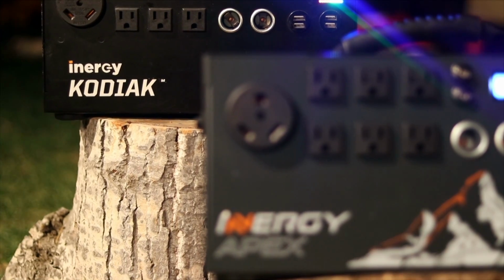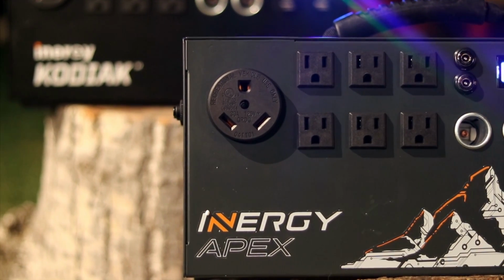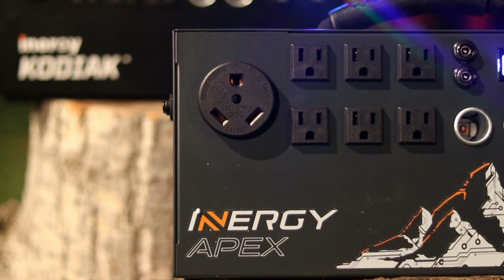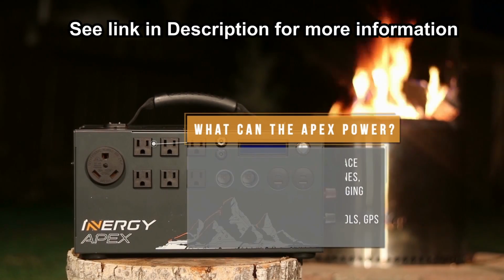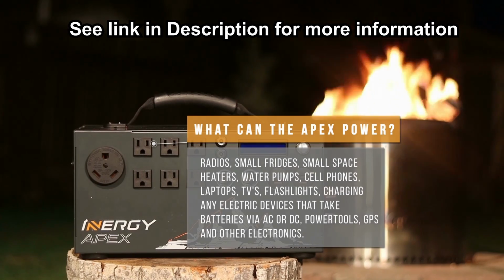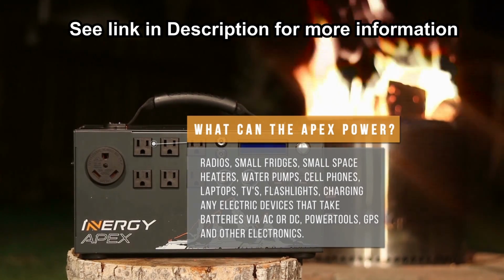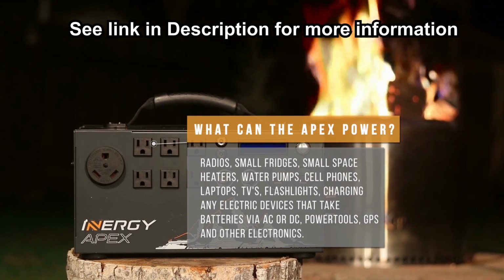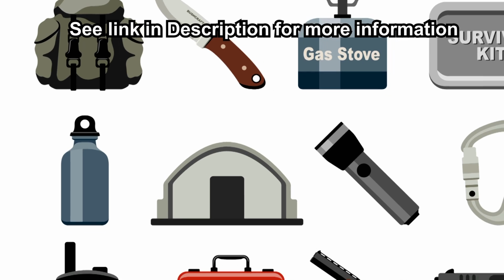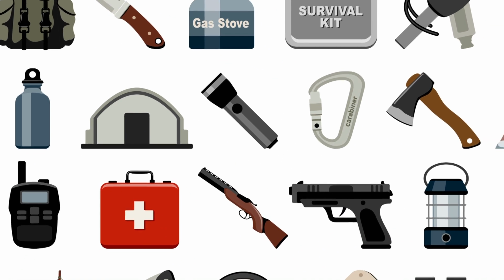So the Inergy Kodiak and now its successor, the Apex, are very popular in the emergency preparedness community, and for good reason. They are pound for pound the best units on the market. I can proudly say that this new Apex is probably one of the best things I own next to my truck. In terms of how this ranks as a preparedness necessity, I would say that after you have your food, water, security, and medical provisions taken care of, then this is a unit you may want to consider.